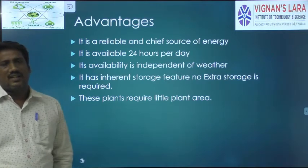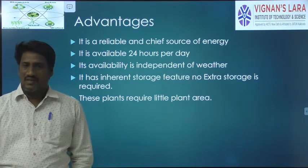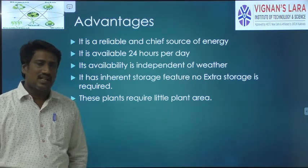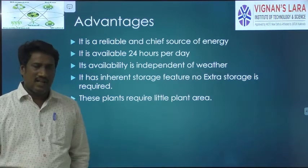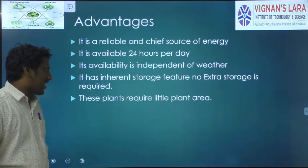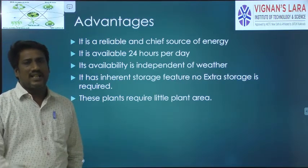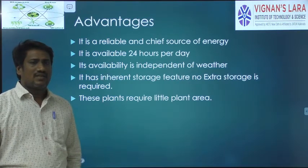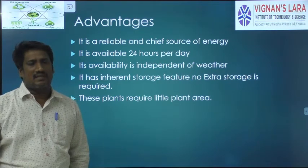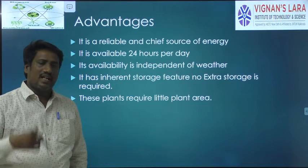Wind energy changes, and if there is a variation in weather, solar energy changes. Whereas geo energy is independent of weather because it is available inside the earth. It has an inherent storage feature, so no extra storage is required. The energy is already stored inside the earth, so whenever you require it, you can trap the energy.